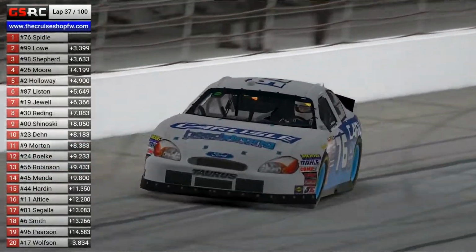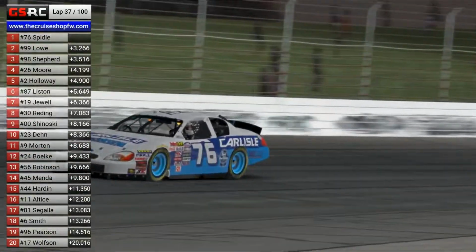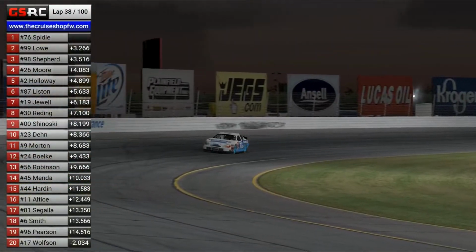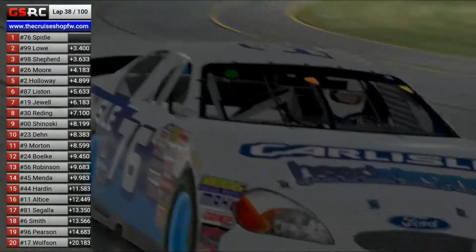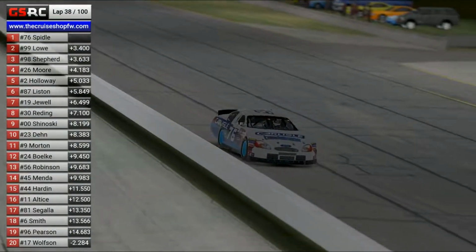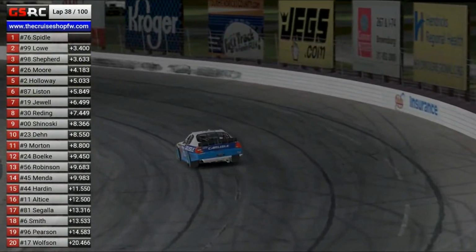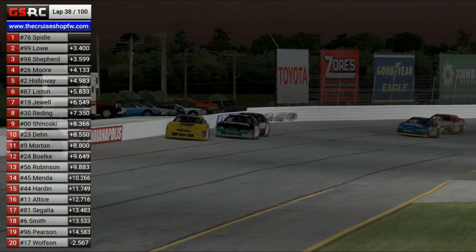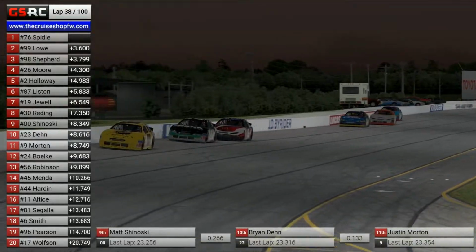Yeah, I've got to agree with you there. I think the smart move would be to cool things down a little bit and work on conservation to get to the end of this one. Yeah, he's got to remember it's a 100-lap race, not 50. He's doing a great job, though, as we go to P9 and the battle between Shinosky and Dean.